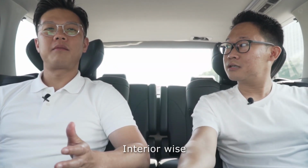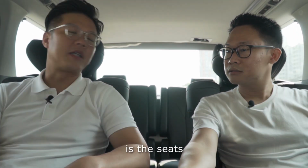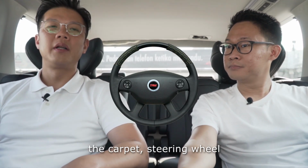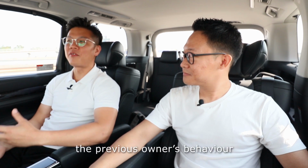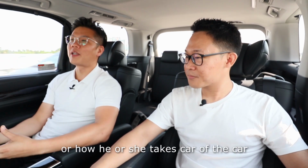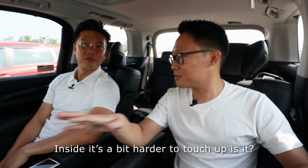Okay, then interior. Let's talk about interior. Interior wise, the easiest thing that you'll be able to spot is the seats, right? The carpet, the seats, the steering wheel, the buttons around. It depends on how worn out those are. Again, you'll be able to tell the previous owner's behavior, or how he or she takes care of the car. Inside, it's a bit harder to cover up, is it?